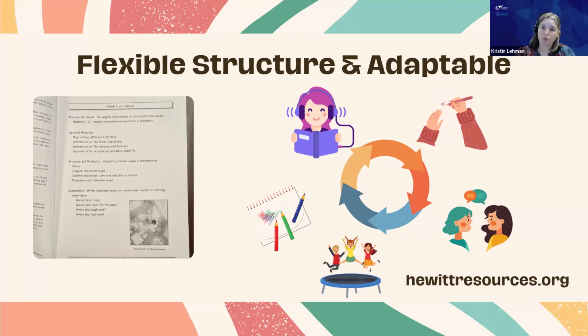We have a website, hewittresources.org. We are building out our free resource section. Right now we have several worksheets for each grade level to help with that writing, a little bit of extra structure for those who need writing help. We're going to be adding spelling lists, because spelling lists aren't currently included in the printable, to that resource site. Sample schedules, things like that, we're going to be adding, so keep checking back. And if you have a resource that you say, hey, I would love to be able to see that, please let us know, because our goal is to make this useful for you. So hewittresources.org is where a lot of our extra resources are.